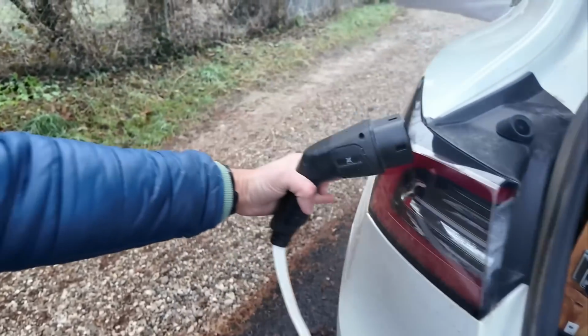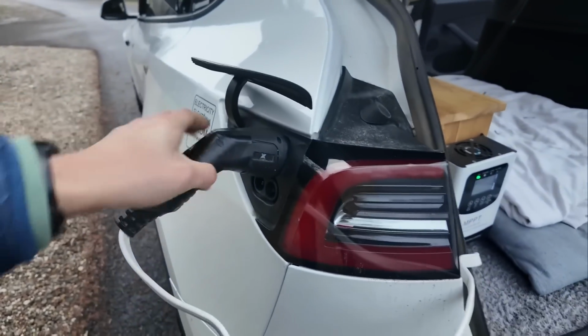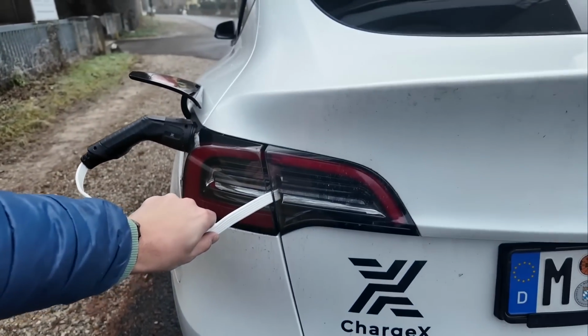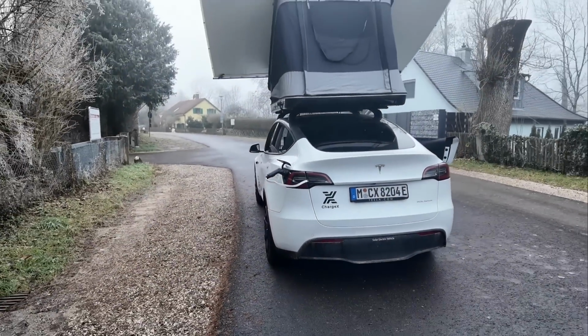I built a flat cable that plugs in right here, and just like that, I can charge the Tesla. And it looks absolutely hilarious, like the Tesla is charging itself. I charge at 5 to 6 amps, single phase, from the EcoFlow battery into the Tesla. Of course, it's not a continuous process.